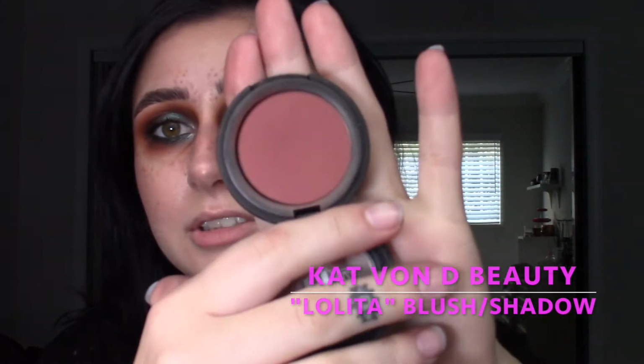Okay, you guys, once I love something, I use it all the time. You know this. This is the Kat Von D Lolita Blush Shadow Color. You guys, is this not gorgeous? Seriously, this is the color of my dreams. I have so much stuff on my hands, it's not picking up the way I want it to.